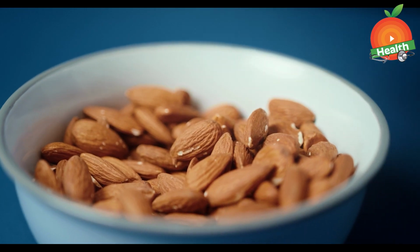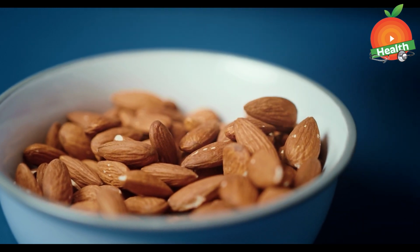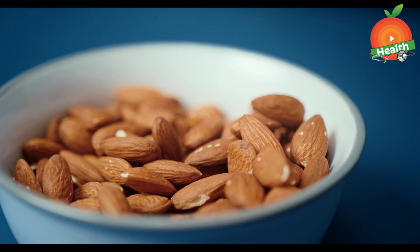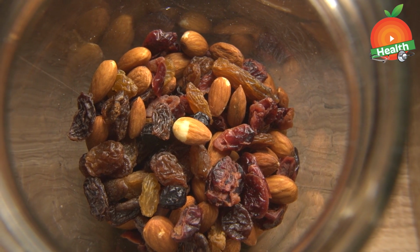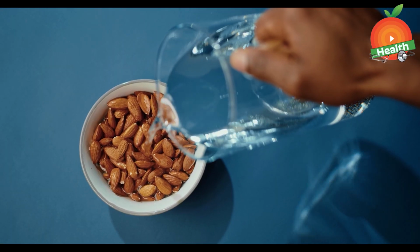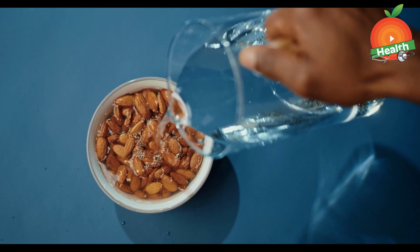Next, almonds and other nuts. Vitamin E present in almonds and other nuts protects our liver by reducing the risk of fatty liver disease. Almonds, along with vitamin E, are also beneficial for the heart and also control the cholesterol levels in our body. Intake of almonds as a snack instead of an unhealthy snack is very beneficial. We can also add almonds in different salads.